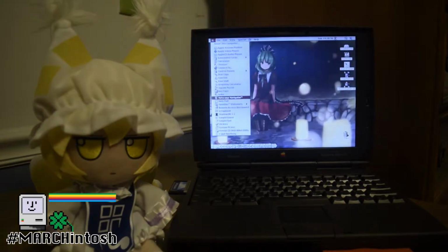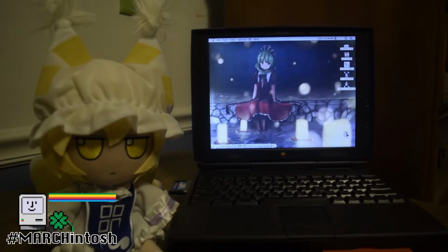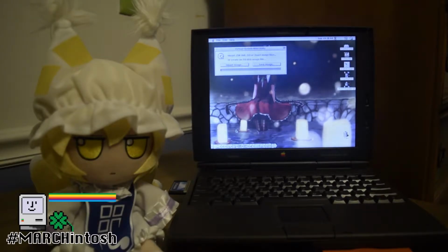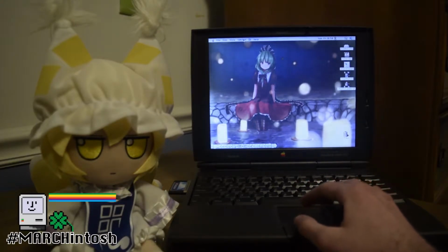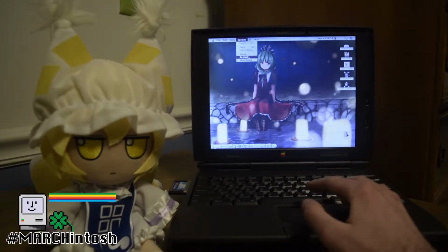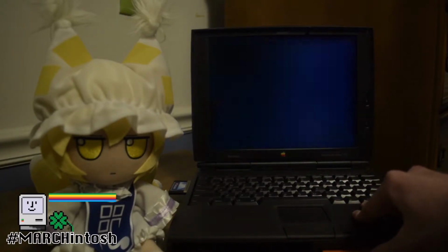Okay, so I'm actually looking here, and none of the aliases broke, so that is awesome. So, I guess I'll restart again and start the installation.